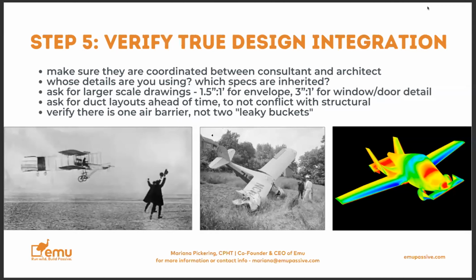So is there coordination between the consultant and the architect, like true coordination? Whose details are you using? Which specs are inherited? Are you getting large scale drawings so that you can actually follow that red line all the way through? Are you getting duct layouts ahead of time so that the framers and the structural all know what pipes are going through where, when? And are you verifying that there is actually one continuous red line, one air barrier, not two leaky buckets? In our training, we talk about them as leaky buckets. If you have one leaky bucket and you put another leaky bucket inside that leaky bucket, have you really solved any problems? No, you want one good bucket.